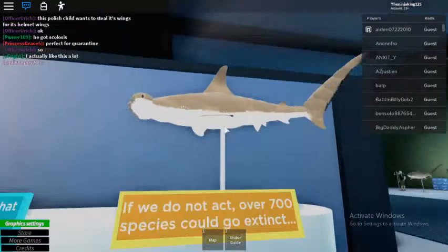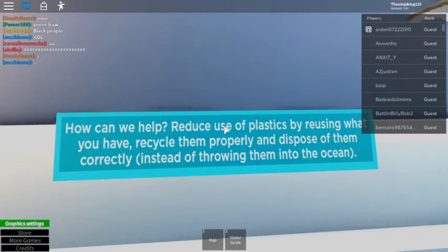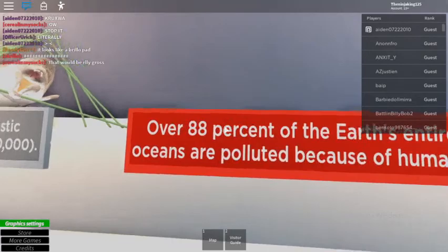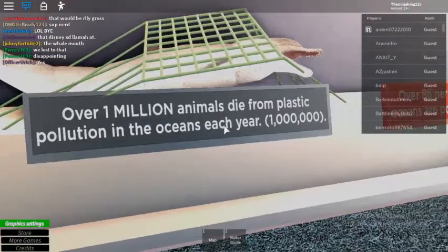Hey, we got another fishy. If we do not act, over 700 species of fish could go extinct. How can we help? Reduce use of plastic by reusing what you have, recycle properly, and dispose of it correctly, instead of throwing them into the ocean. Over 88% of the Earth's oceans are polluted because of humans. Over 1 million animals die from plastic pollution in the ocean each year.